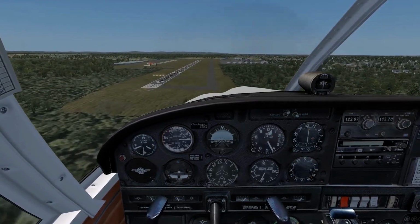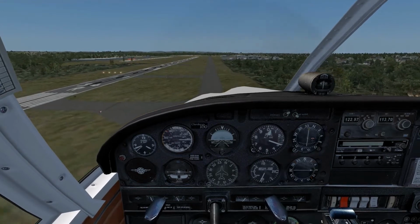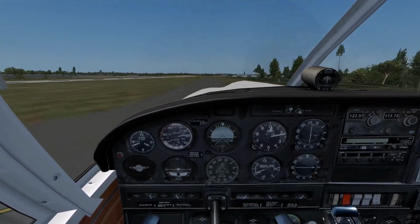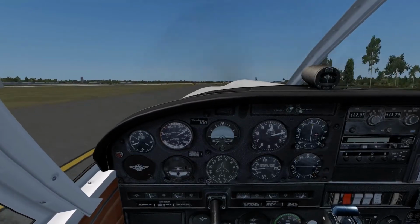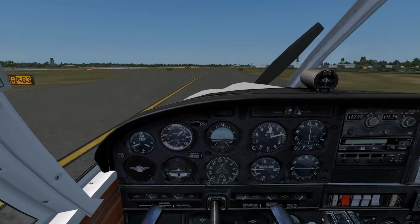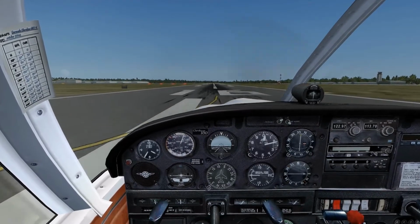And it looks like 5 knots of headwind is all we needed. 5 knots of headwind, and we easily make taxiway Bravo. So 5 knots is all it took for this airplane to make taxiway Bravo. Let's see if 5 knots of headwind also allows us to make runway 34 left.